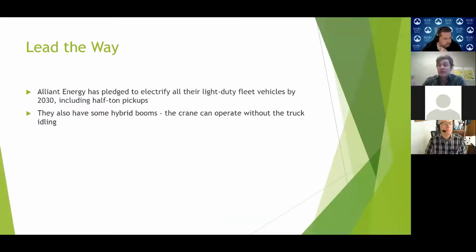Of course, another way to get your customers excited about electric vehicles is to lead the way. Figure out how you can get an electric vehicle yourself, whether it's your car that you drive around. I know Alliant has had a lot of EV charge cars. They've got a couple Volts that they drive around that their key account managers use. Anytime they're doing outreach events, they're showing up in electric cars. But they've also pledged to electrify all of their light duty vehicles by 2030. So this includes their half-ton pickups. We'll talk more about pickups at the end.